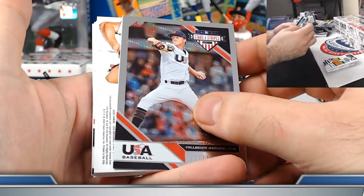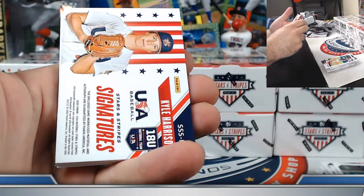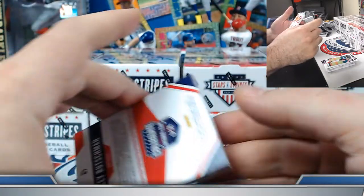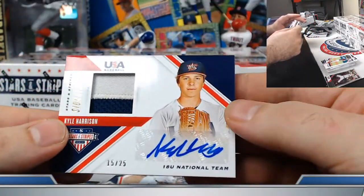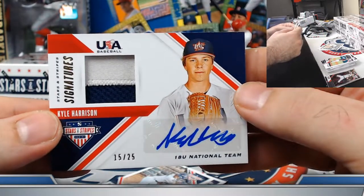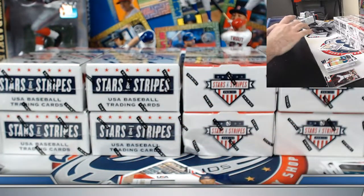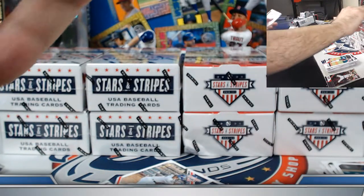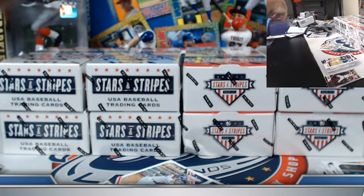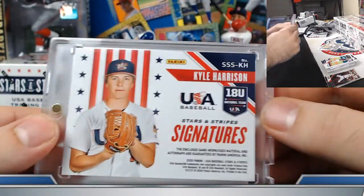Andrew Abbott, longevity base. Kyle Harrison, put it on the board, good sir. 15 of 25 signatures, gold foil, patch auto. Congrats to the Harrison spot on that one. A little dirty on it too. Definitely game used. Alright. Congrats, congrats. Out of 25. Put it on the board.